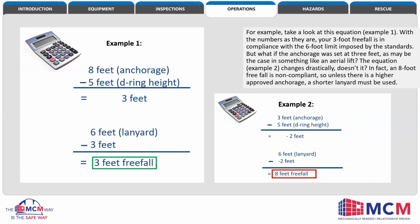For example, take a look at these equations. Example 1. With the numbers as they are, your 3-foot free fall is in compliance with the 6-foot limit imposed by the standards.